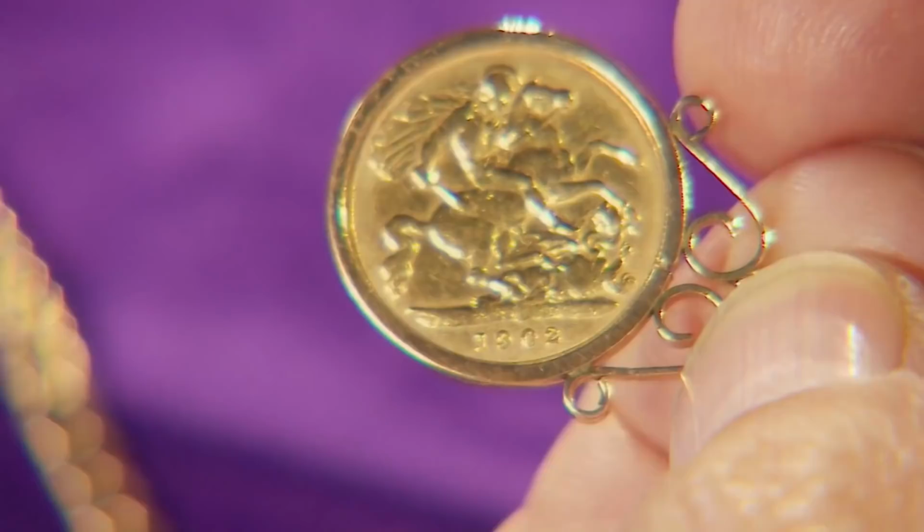And then you've got a little half sovereign here, which dates 1902. So it's Edwardian. Edward the VII, I believe. Yes, that's right. So, it's sitting in a drawer. You don't use it anymore. Nope. So you think you'll sell it. If the price is right. That's very important, isn't it?